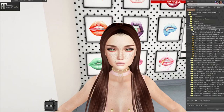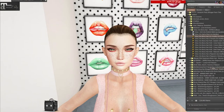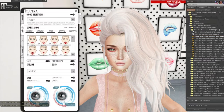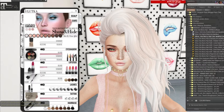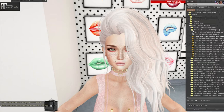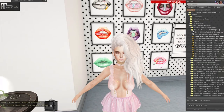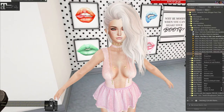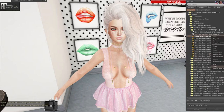We have Olive next, and this is the berry hair. I do like the colors, though. Even if they don't match the HUD like how I want them to, I still think they're really pretty. But I do wish it was the right color. This is from Olive, and there is a normal version like this, and it's a beautiful flipped hair, perfect for those roller skating looks. And then we also have it flipped, so you can have it on the opposite side.